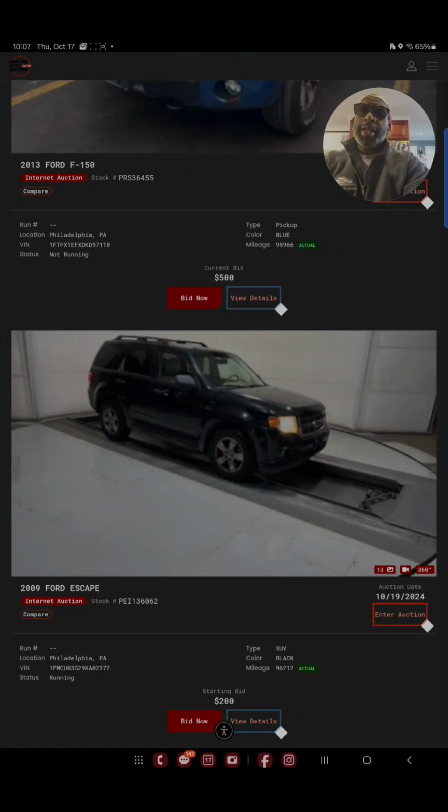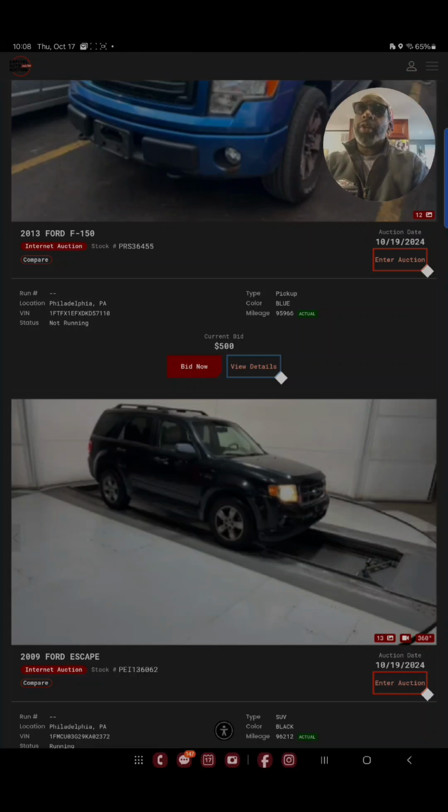Now, I am no mechanic, but I am a car enthusiast, and I can give you a couple of helpful tips. Anything 05 to 19 Fords, stay away from Fords because they have bad transmissions. Especially the cars, Fords and Lincolns, stay away from them because of the transmission.